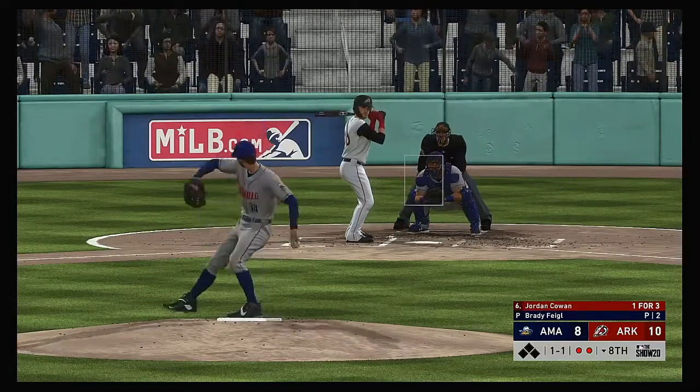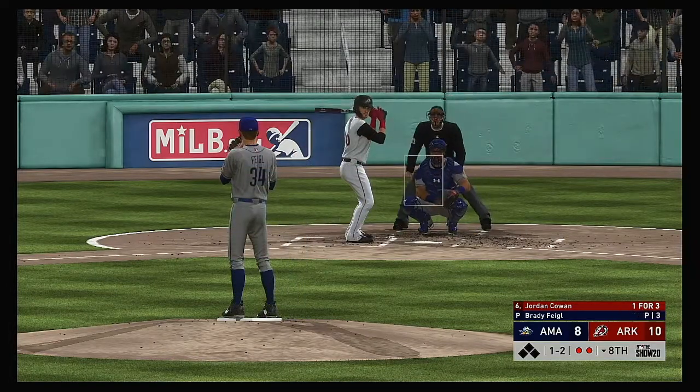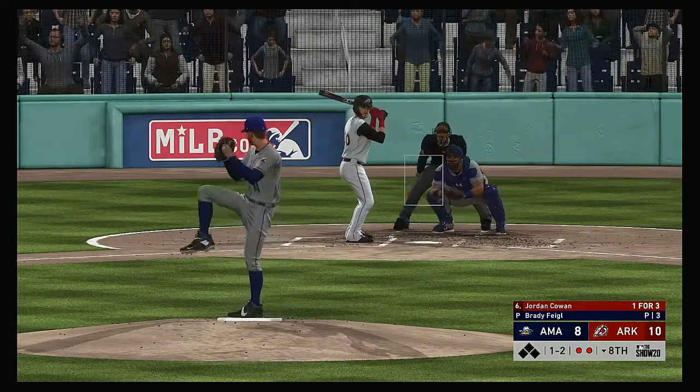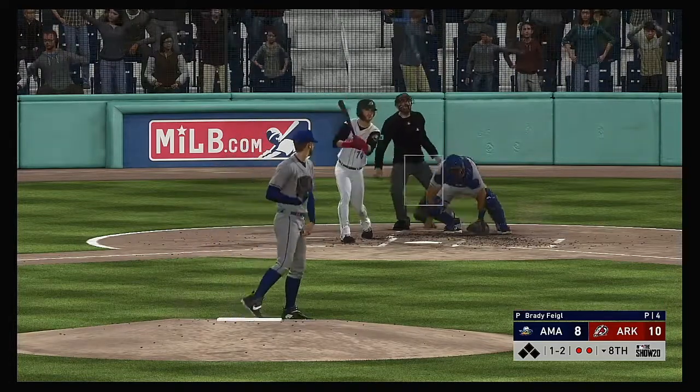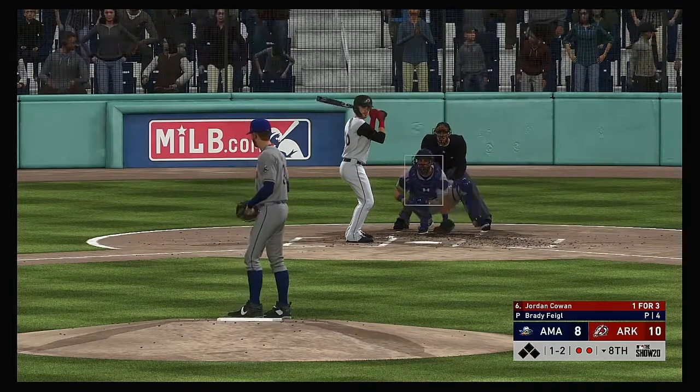Standing in now, Jordan Cowan. And I believe they'll say he broke the plane, as yes, he did. It's ruled a strike. Now a swing and a chopper foul right at home plate. The 1-2.